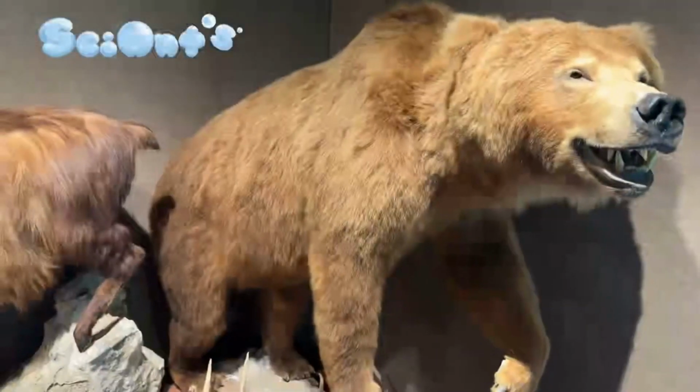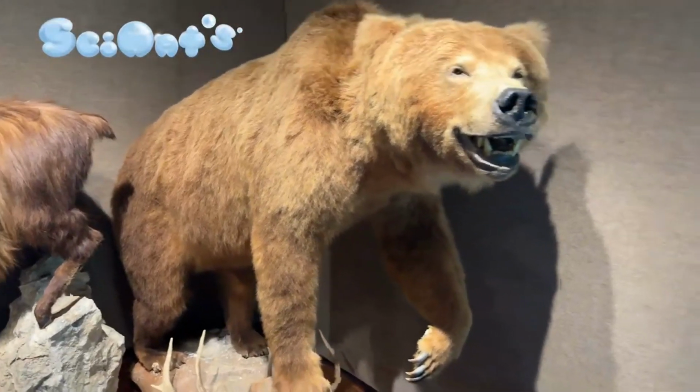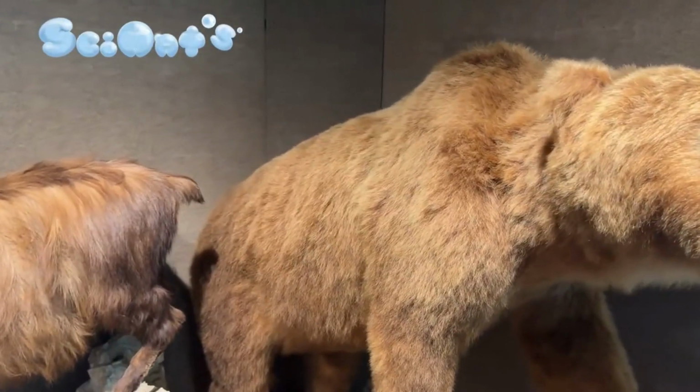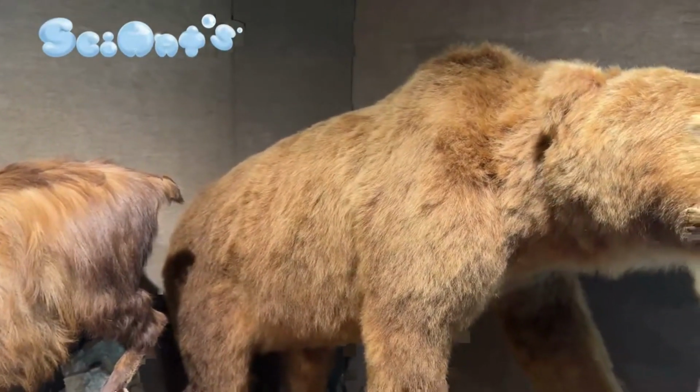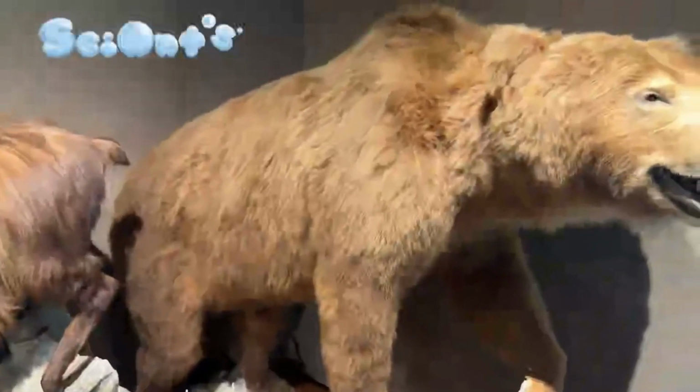This looks like a brown bear. And I don't just mean physically brown. I mean, this looks like a grizzly to me. It's a Florida black bear. American black bears can come in all different colors. I think this is a grizzly.